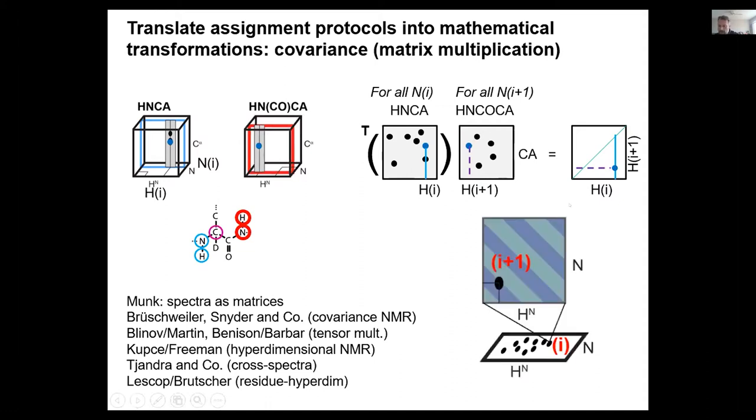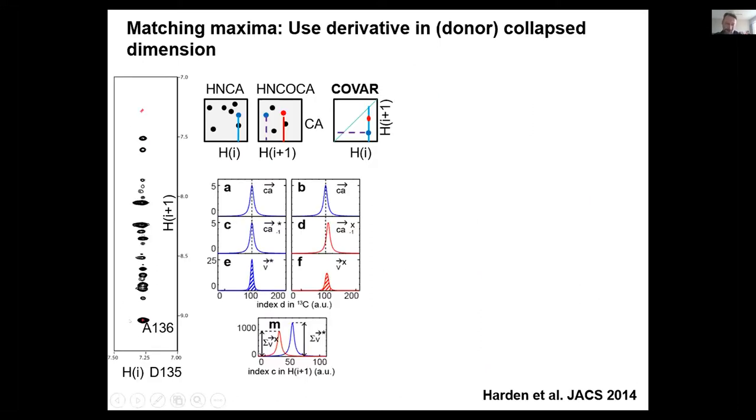So as you're doing this, what you're building, in effect, from those two 3D experiments, is a four-dimensional array, which is basically the dream array, because for every HN correlation, you can see an HN HSQC-like spectrum that only shows you the correlation of the successor. So great, but in practice, that didn't work that well.